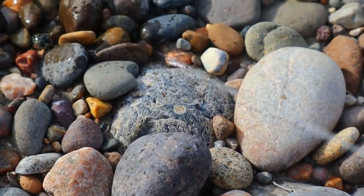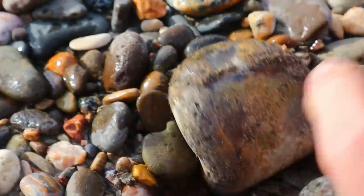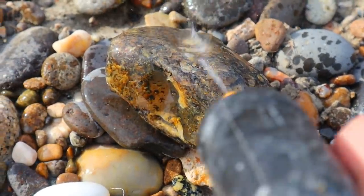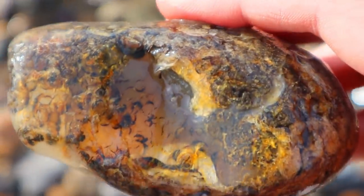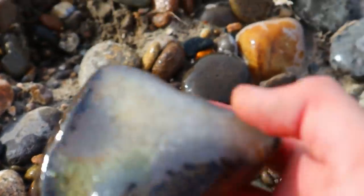How good are you? Ooh. I'm liking what I'm seeing so far. Ooh, it's bigger than I thought it was. Yeah, that's a good mossy agate. Heck yeah. Ooh, it's got a big quartz pocket. Whoa, look at all that moss. I didn't even see the best side yet. Yeah, check out all that moss. That is gonna be amazing.